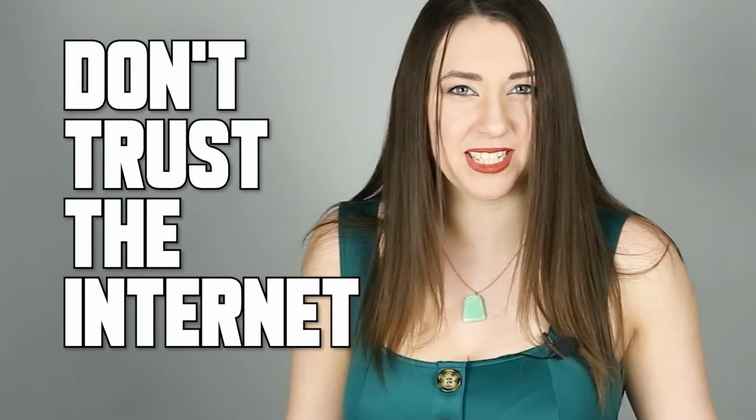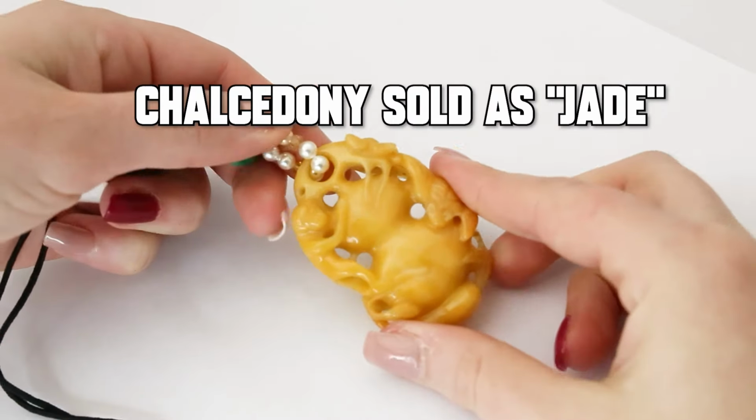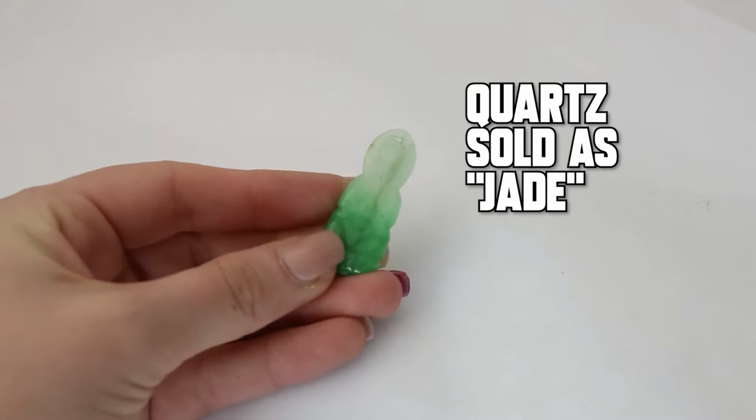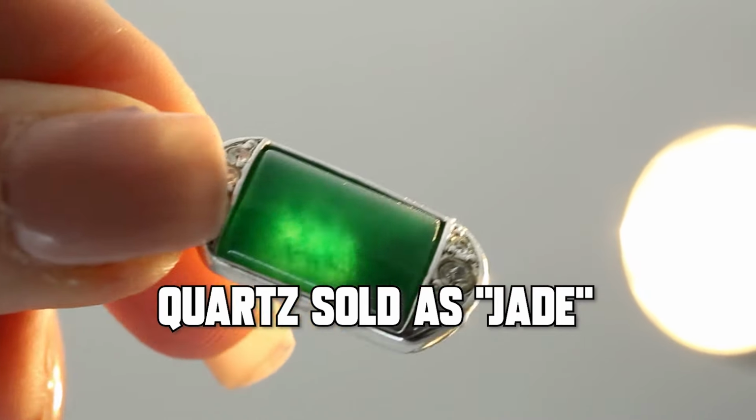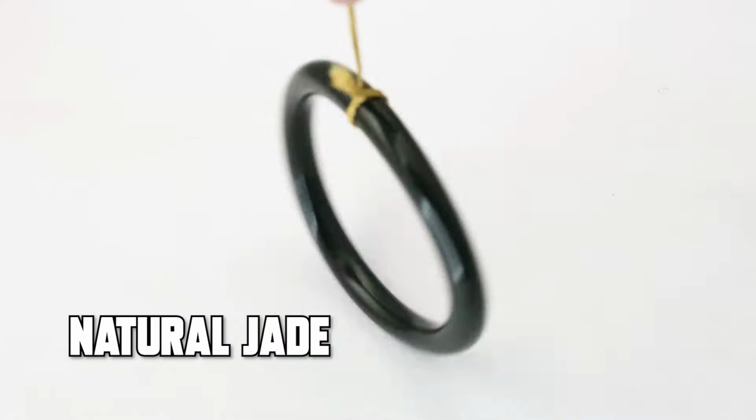Number 4, the look test. The internet claims you can identify real jade just by looking at it. Some fake jade does look super fake, but some fake jade looks real, really real. So I would say if it looks real, you need to do further testing, period. You can't just tell by looking without magnification. So it turns out identifying natural jadeite is sometimes more complicated than just look or feel.